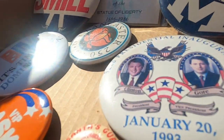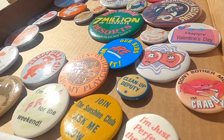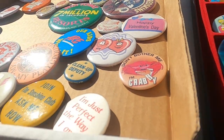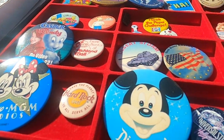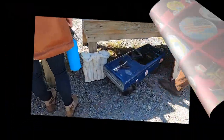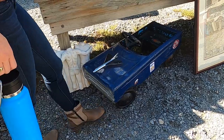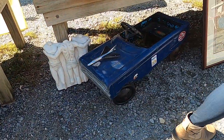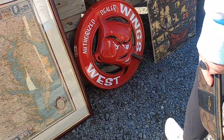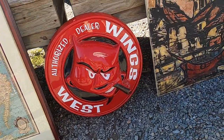You got a Family Guy here. You got a Domino's. You got Casper. There's some Simpsons. Wow. Look at the old pedal car there. That's neat. That's cool.